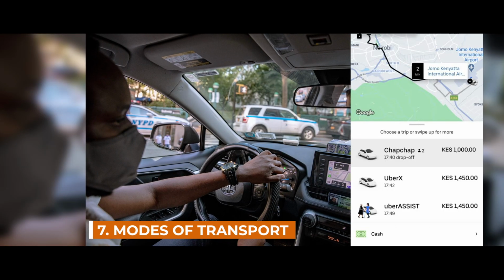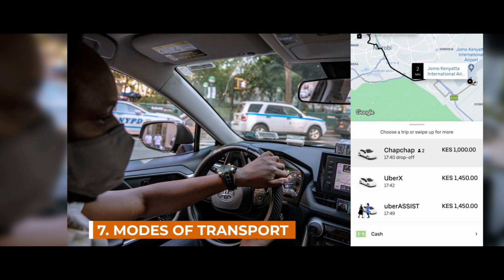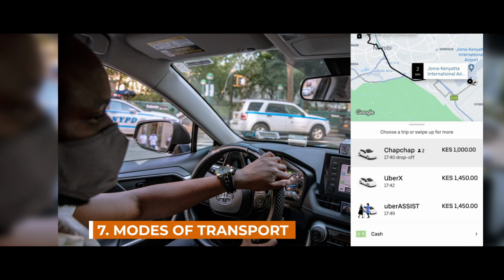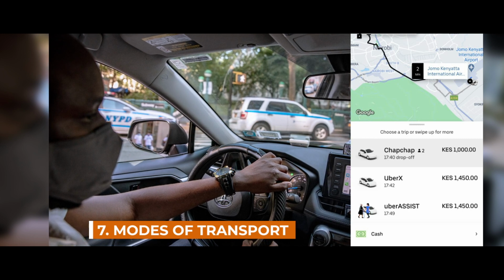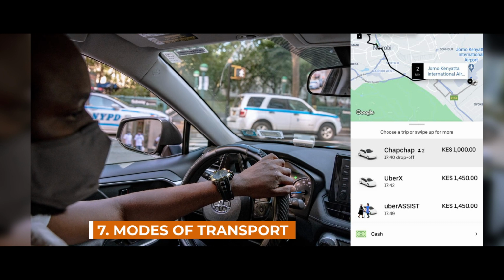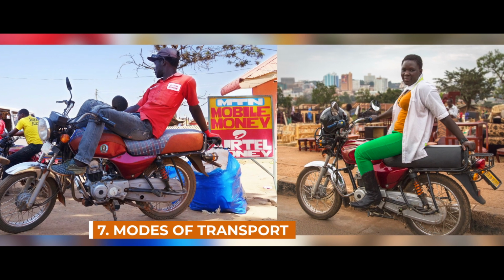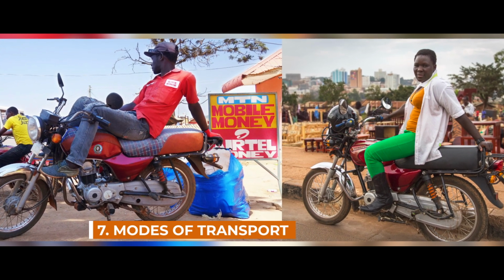They also have something you see here called Chop Chop. Chop Chop is a smaller car that Uganda doesn't have. So you're able to use the Chop Chop. It's typically about $1 cheaper every trip, and like I said, the traffic is not as bad. In Uganda, if you're getting around daily, typically you need to use bodas.